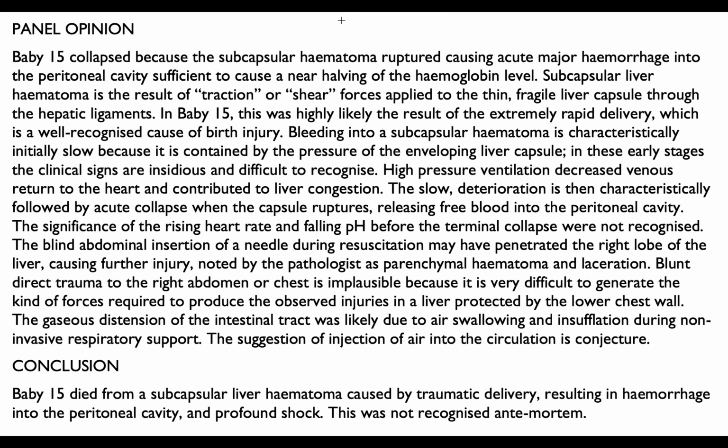Baby 15 died from a subcapsular liver hematoma caused by traumatic delivery, resulting in hemorrhage into the peritoneal cavity and profound shock. This was not recognised ante-mortem.